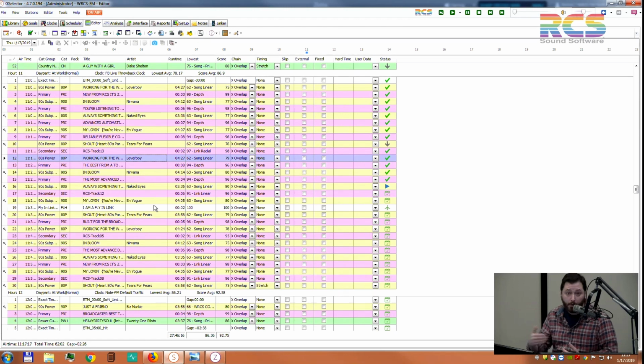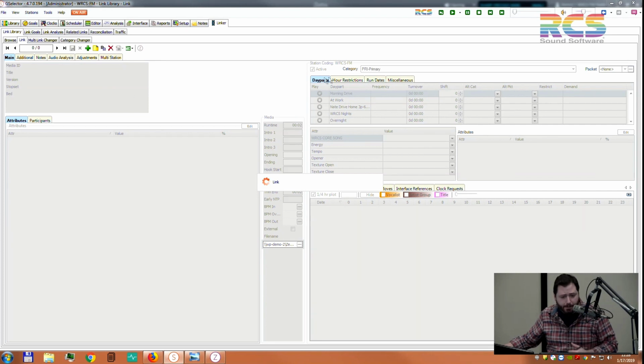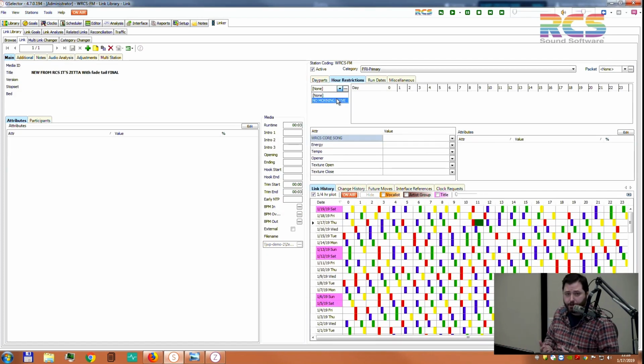I will give you one way, and this might be the best thing for you, or just one of the options. You could make it simple: have one category, call it weekly promos, and go to the hour restrictions in an actual, let's say, a sweeper. I'll double-click the sweeper here, and I can use these hour restriction tabs right here. Essentially I would have an hour restriction for Monday through Friday, and of those restrictions, we would say you can only play during this allotment.